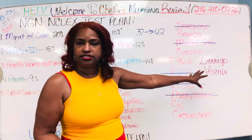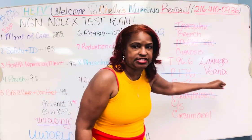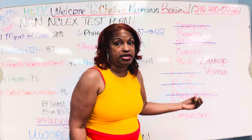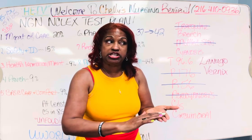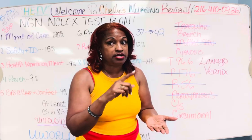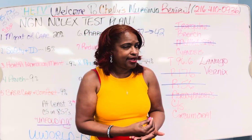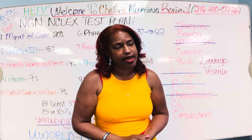So the skin tells you everything. The lanugo tells you everything. The vernix tells you everything. And if this baby is preemie, it's going to be smooth skin. It's going to be almost see-through. You can see a bunch of stuff through their skin, okay? Because you can't go by size. Because I just told your ass that 12-pounders come out of diabetics.